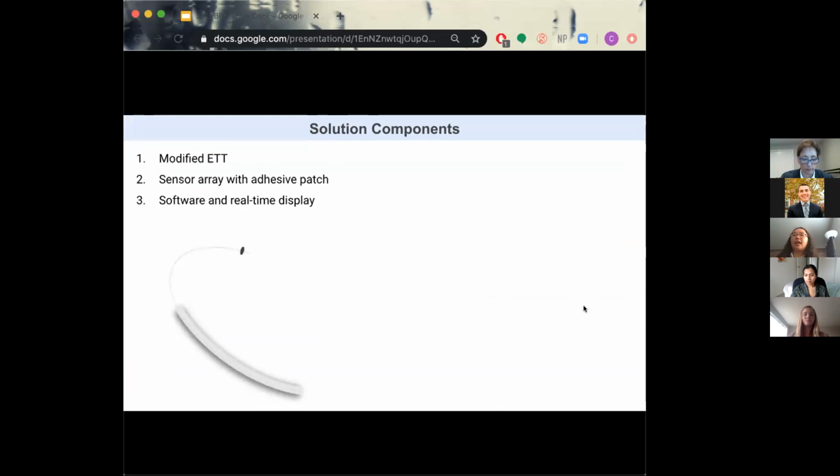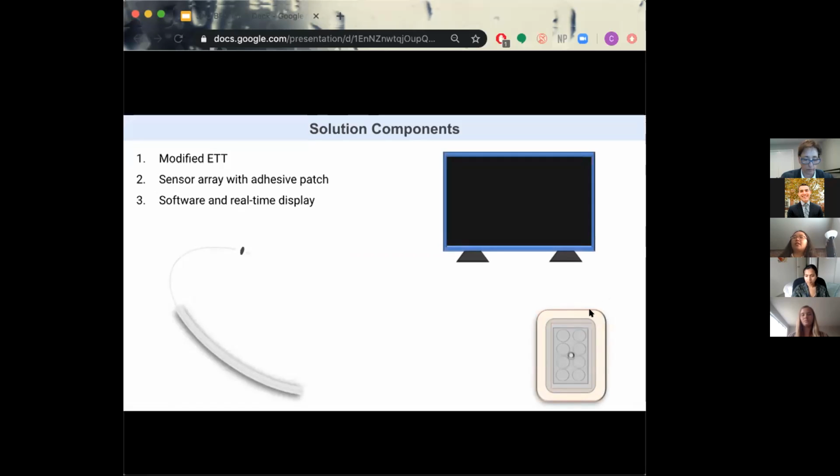The first part of our solution concept takes a standard ETT and modifies it by adhering an add-on device to the exterior of the tube. The second part of our solution concept is a sensor array with an adhesive patch that adheres to the patient's skin. The third part is the software that processes sensor data to provide clinicians with real-time updates on ETT position.